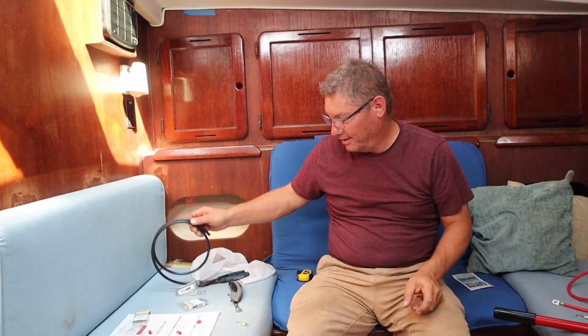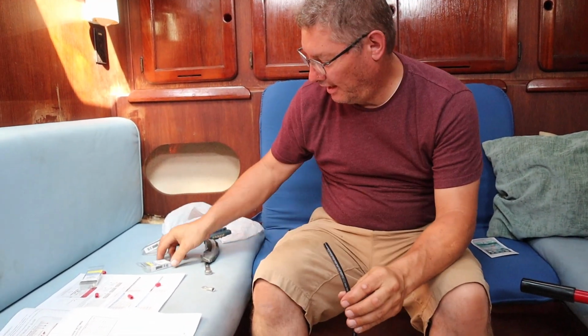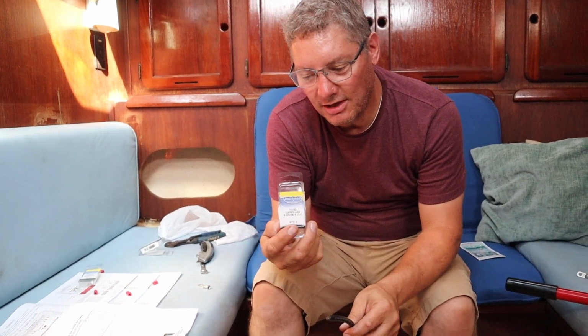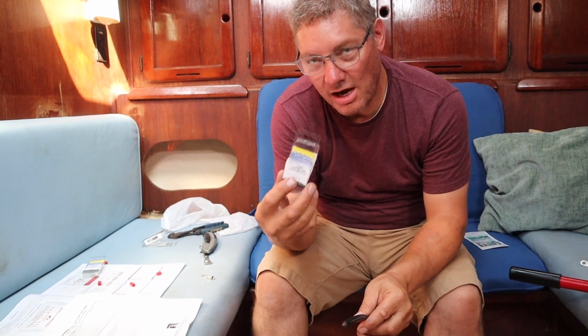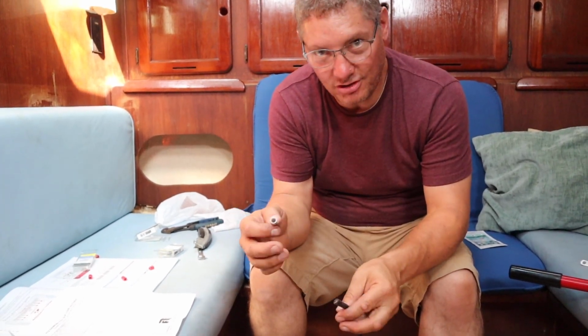Just got back from the marine store. We got our wire, 6-gauge battery cable, and I got some tin connectors for this. Now, there were a couple different kinds of connectors you could get for this. These are the tinned ones. The other ones were the heavier duty battery connectors, which I would have preferred over these, but they didn't have them in the right size. The smallest they had of those was 1-gauge.